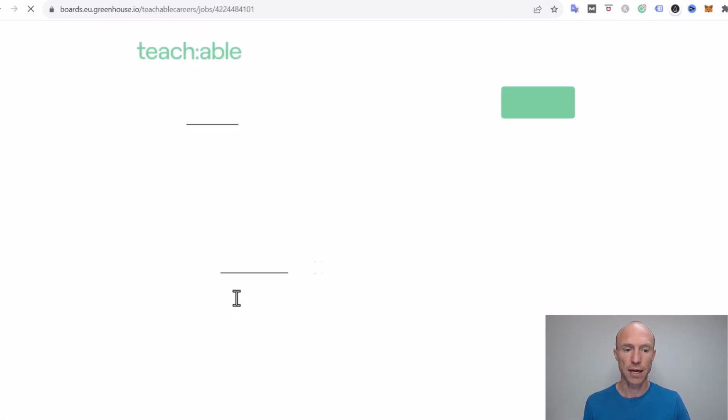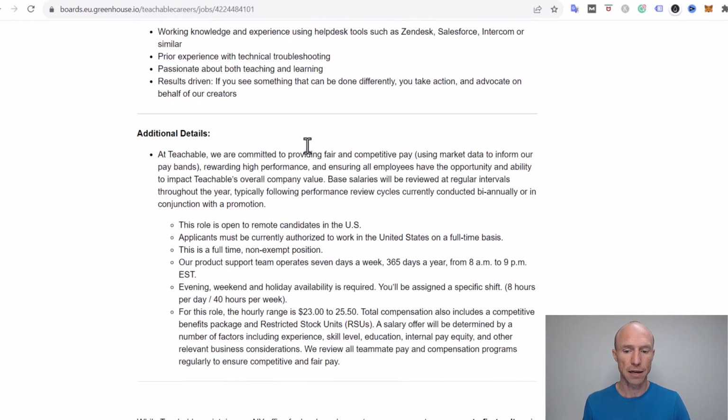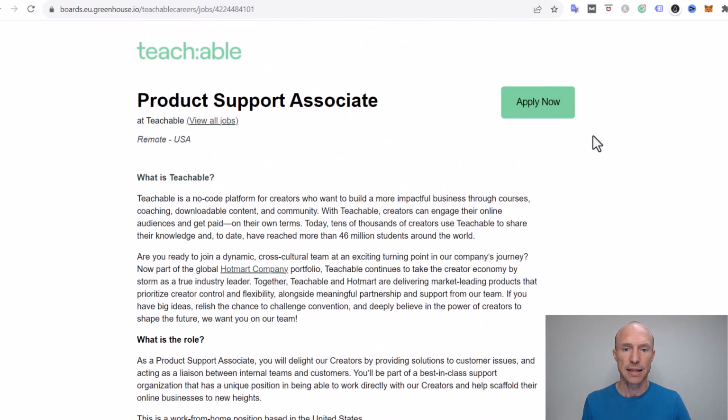So then you can go there, you can read about it, again read everything so you know what you're applying for. Here also they say you can see for this role up to $25.50 per hour. Read about what times you need to work, all these things, then apply for it.